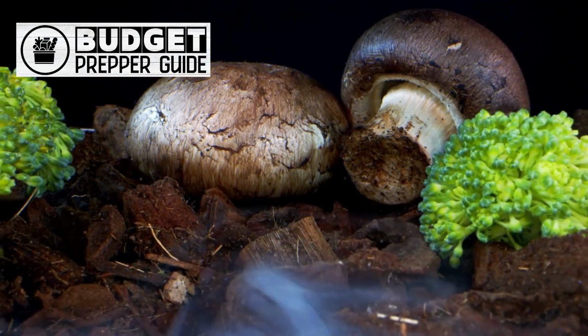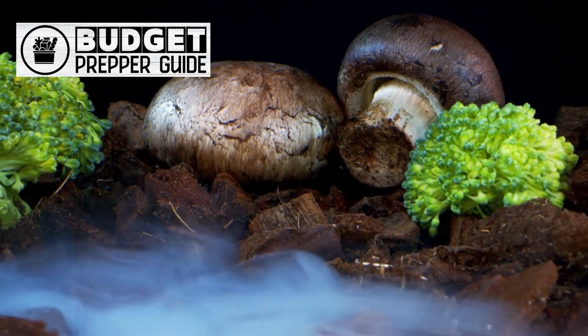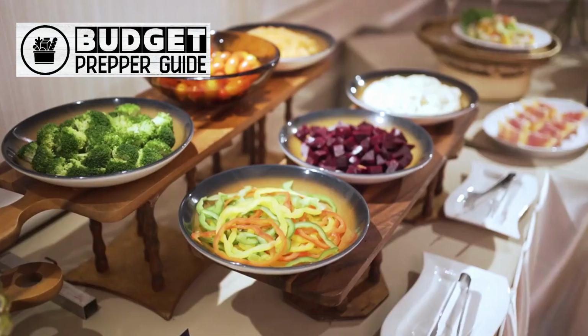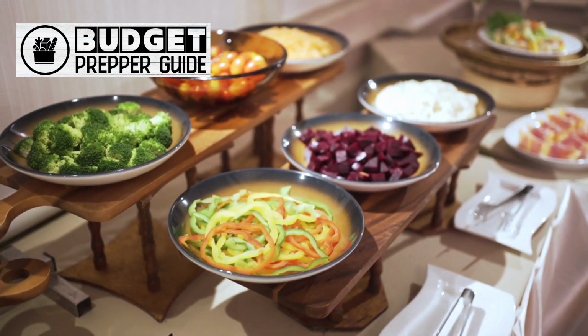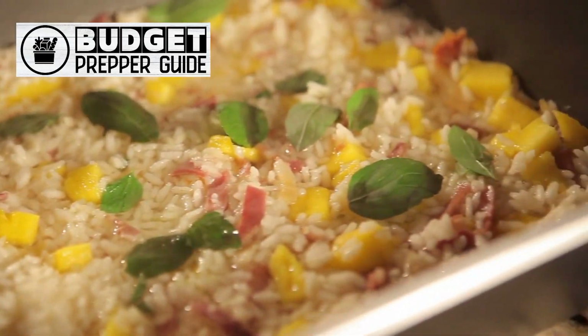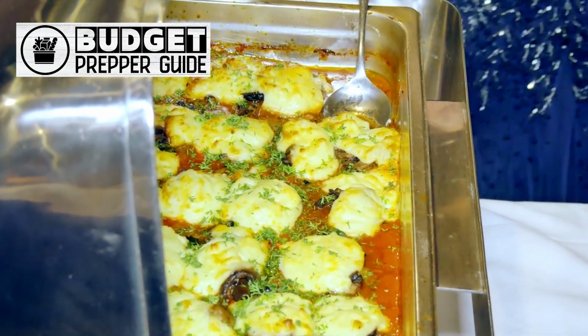Bouillon cubes come in all kinds of flavors too: chicken, beef, vegetable, even mushroom. That means you can match your meals to whatever protein or veggies you've got on hand. Got some canned beans and rice? Add a chicken bouillon cube and call it comfort food.